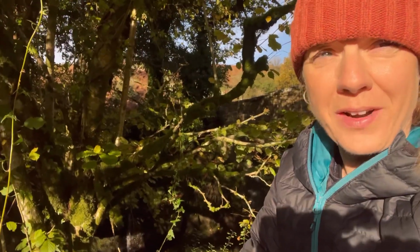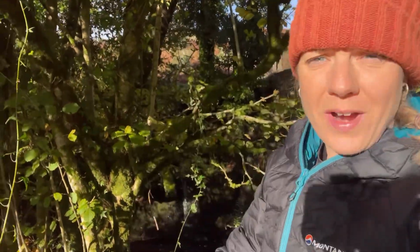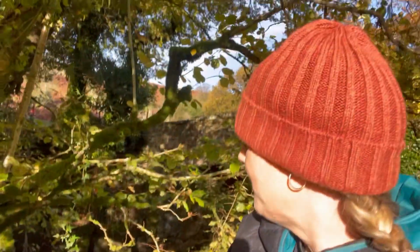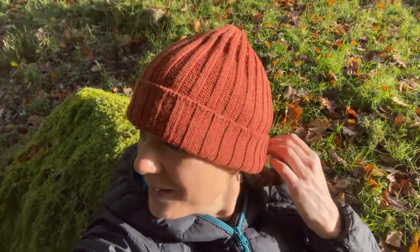The most incredible place. I'm in the middle of Dartmoor, an ancient landscape. It's covered in huge granite rocks. I'm sat next to one now. And I'm sitting next to a river and a waterfall. And quite honestly, it feels a bit like Lord of the Rings.